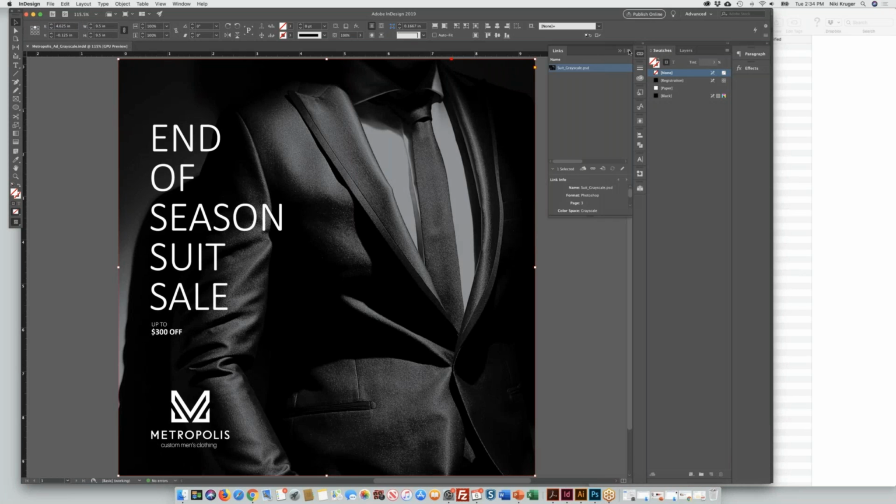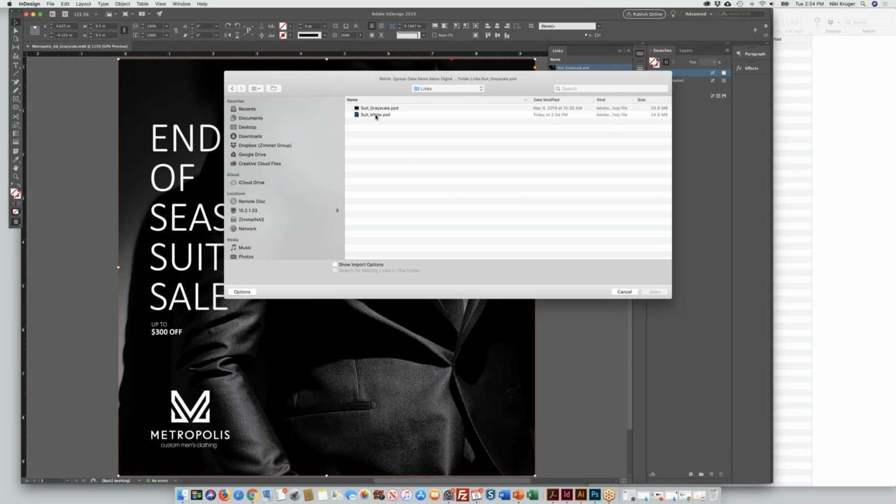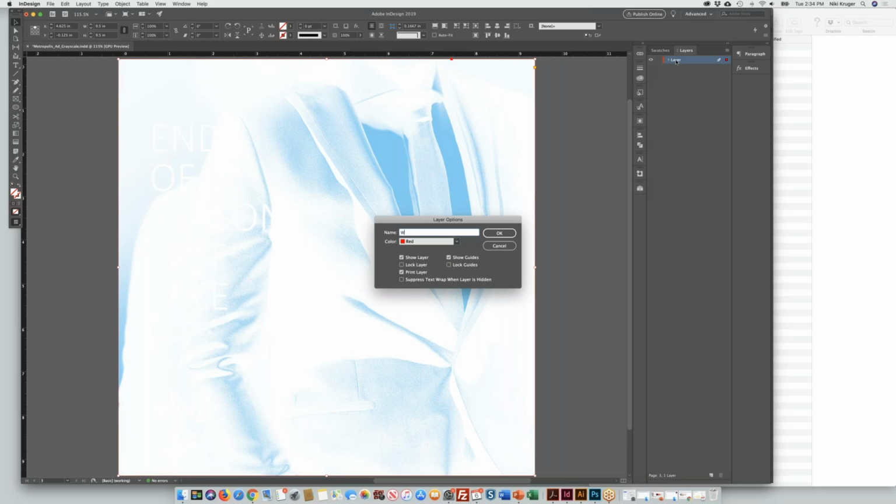And then relink to the white file that we just created. So we'll relink that, select our white file, and you'll see that appear. And you'll see that the white spot color has appeared over here in our swatches palette. We'll go over to our layer. It's not as big of a deal in this file since everything is going to be printing white, but I just like to keep things organized. So I'll rename my layer to white.